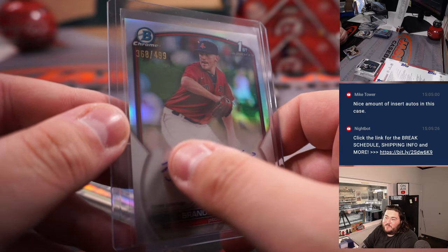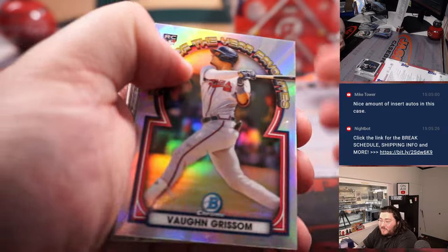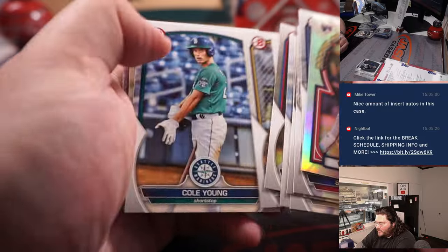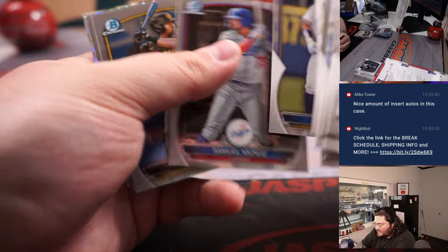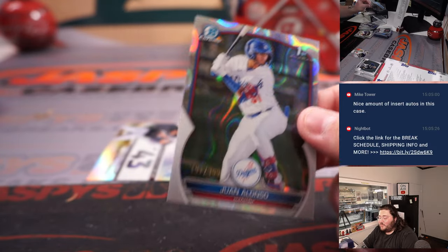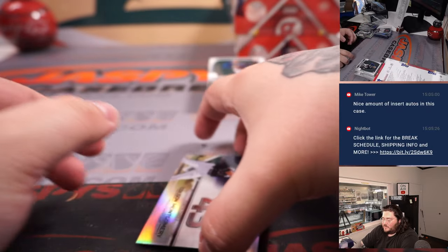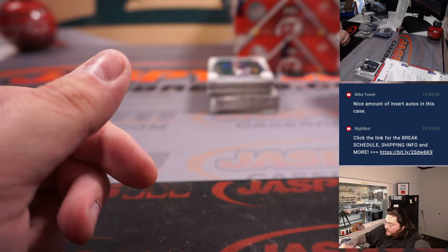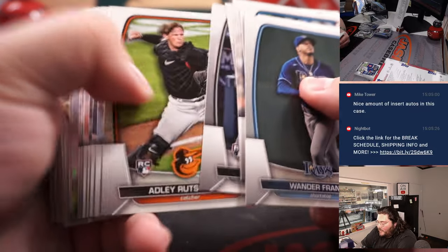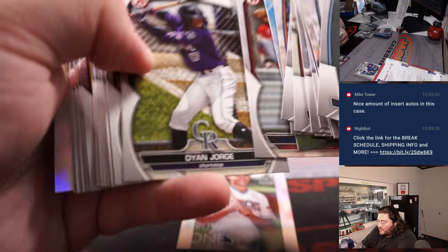Pretty solid. Looks like a butt. But you can tell it's a B, a W, and a T for Walter. Like Bobby Witt. Bobby Witt auto. His signature says butt. Another Ray Wave. Juan Alonso, 191 out of 399. Mark, again, with the Dodgers. Wilson Montgomery. But I'd rather be able to kind of tell what your signature says than not be able to at all.